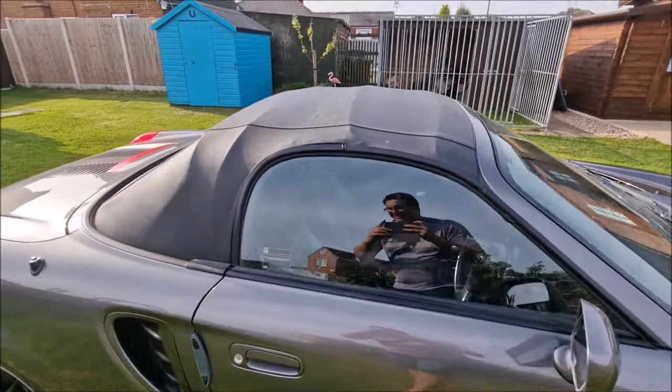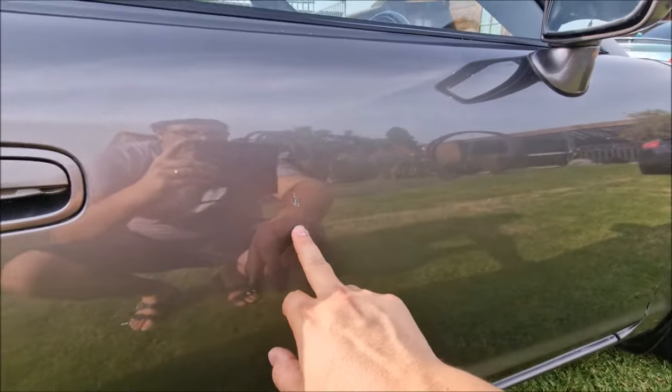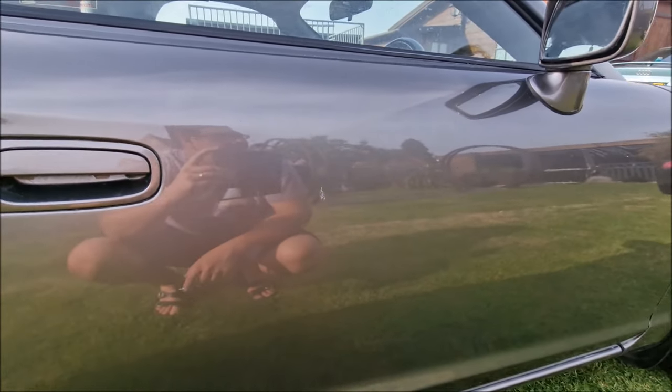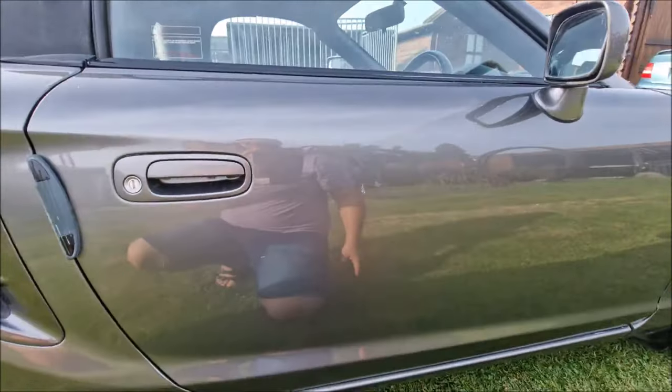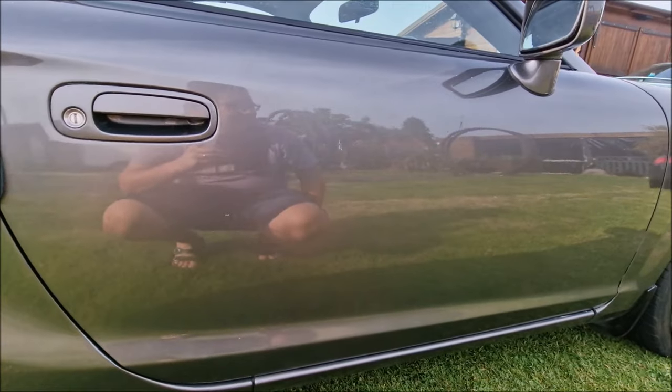Looking at this side, there is a slight mark on this door. It's almost as if bird lime, bird poo, has eaten into this paintwork here. Something I'm going to try and get out, but it's eaten quite nastily into that lacquer. But that is a bit of a shame about the car, but not a major issue.